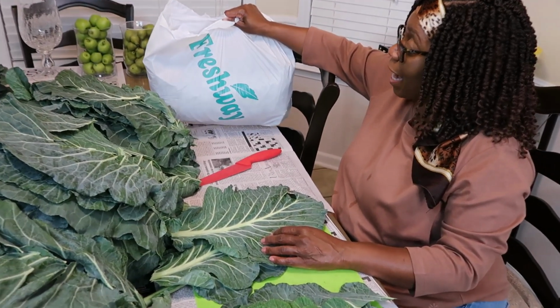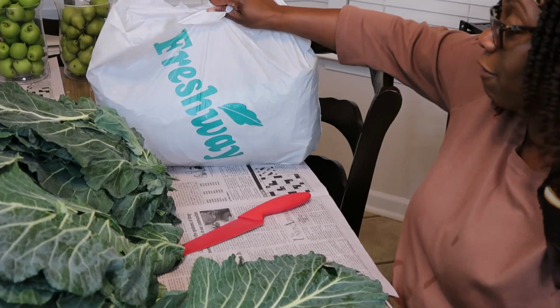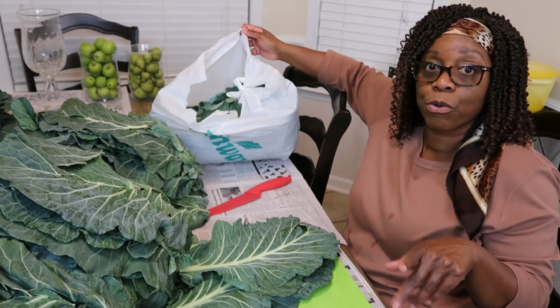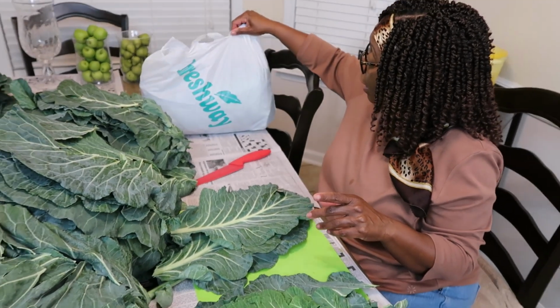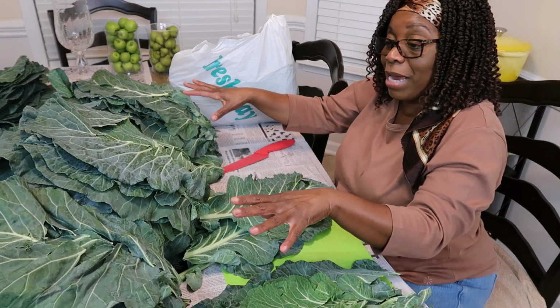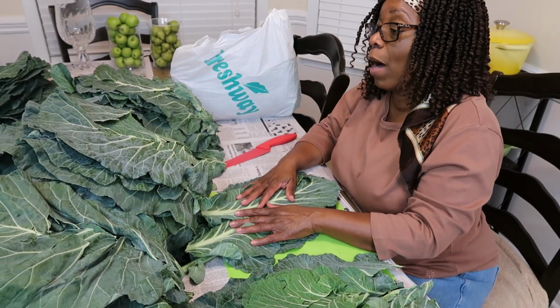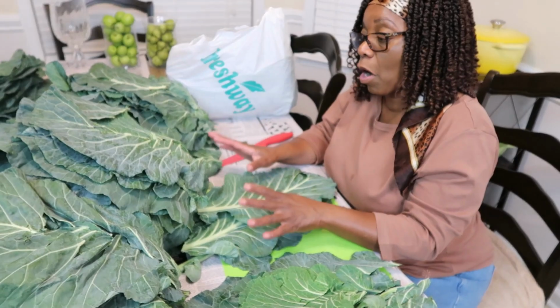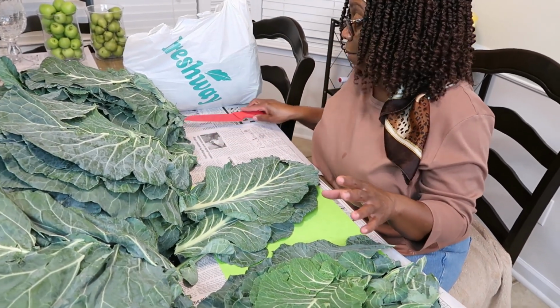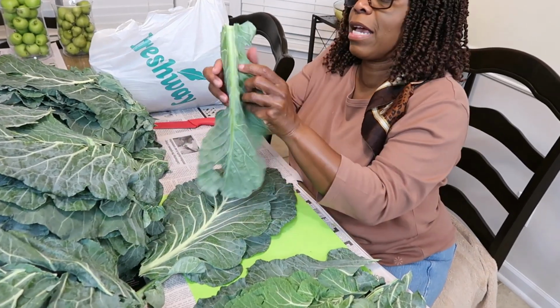We bought 9 bags of collard greens, and they were full to the top. I gave 3 away to my auntie, and we have 6. So I'm gonna show you how I take the stem off the greens. This is for beginners, okay? This is the way I take the stems off my greens.